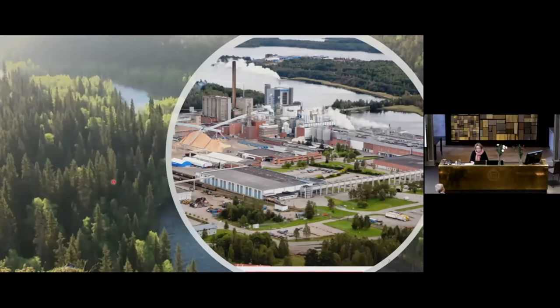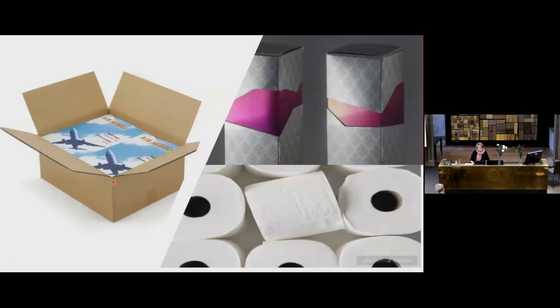My work is more related to the more traditional pulp and paper making. These slides show some examples of the products. To the left, we have an example of a packaging paper, a corrugated board. To the upper right, we have a luxury packaging and also a tissue grade downstairs. These are the qualities that are foreseen to increase in the future, while some other grades like newsprint and copy paper are expected to decline.